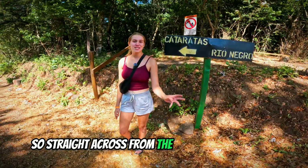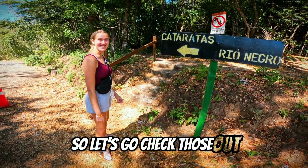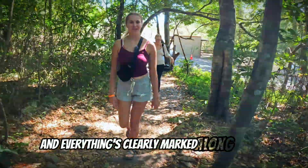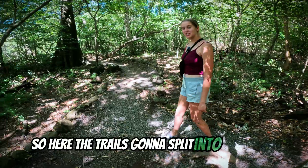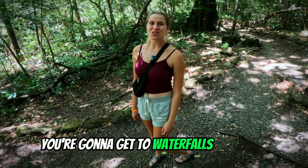So straight across from the reception right there, there's 4 waterfalls that you can visit included in your tour. So let's go check those out. Head straight up those steps right there, and then you'll just follow this trail, and everything's clearly marked along the way. So here the trail's going to split into 2 parts, and if you go left, you'll get to waterfall number 1. If you go to the right, you're going to get to waterfalls 2, 3, and 4.